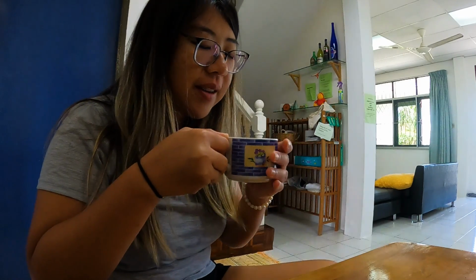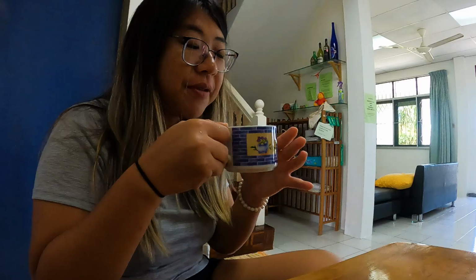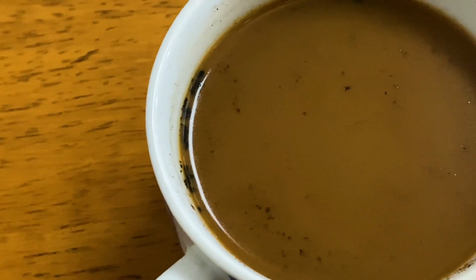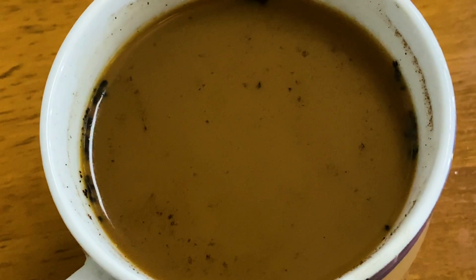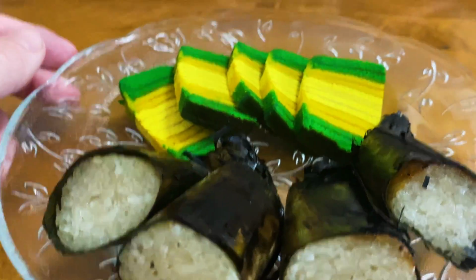Smells good. This is our afternoon coffee. I made it strong too. It's good. Strong. Really good. The guy said they have sugar in it, but I don't taste any sweetness. So I think it's already somehow blended into the coffee beans. It's very strong. Good coffee.